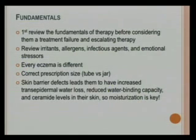Also, you want to review the irritants, the allergens, infectious agents, and emotional stressors with the family and the patient. And keep in mind that every eczema is different. Just because one thing may work for one patient, you have to always have an open mind to know that another patient may actually not react well with that cream or with this type of approach.